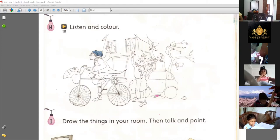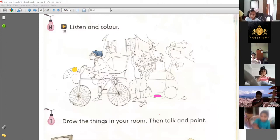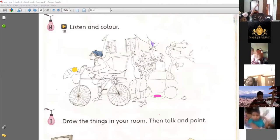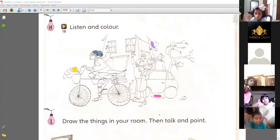Okay, the hat which is under the car is pink color, so you can color it nicely. Next one, the hat which is in the grandma's bag is yellow color. And what is the color of the hat which is in the dad's hand? What is the color? Purple. Yes, it's purple color. Good. What is the color of the hat which is in the tree? Red. Very good, it's red color.